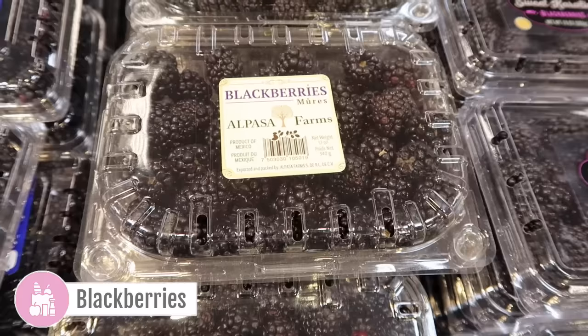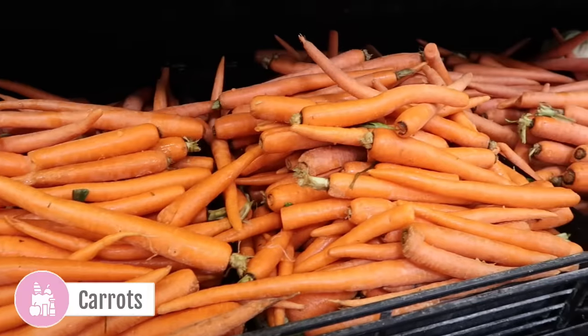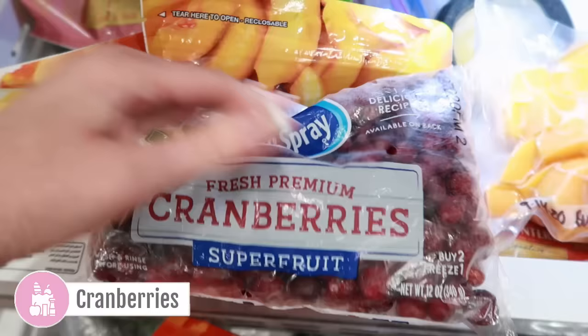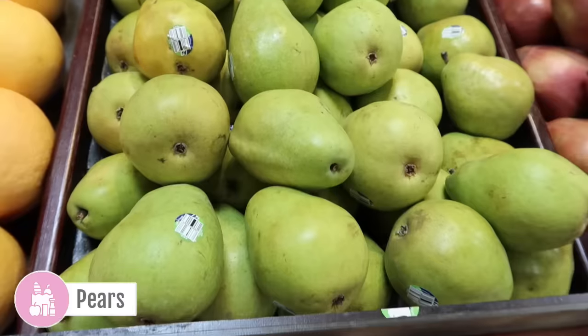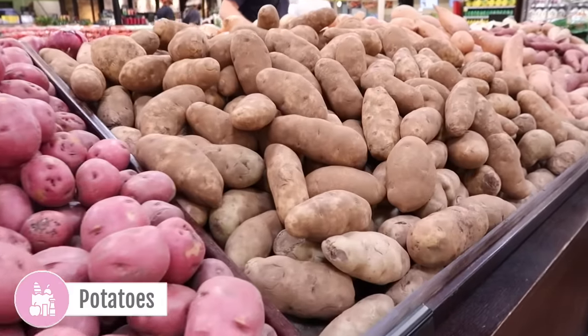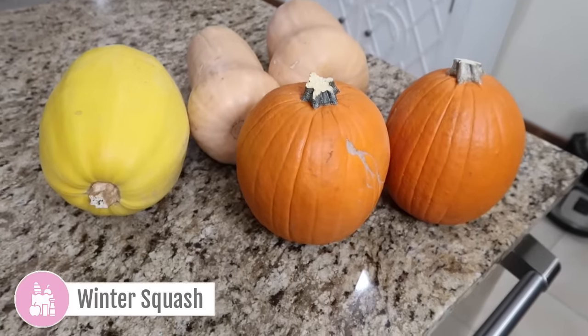Apples, beets, blackberries, broccoli, Brussels sprouts, butternut squash, carrots, cauliflower, celery, cranberries, eggplant, grapefruit, oranges, parsnip, pears, pomegranate, potatoes, turnip, spinach, sweet potatoes, pumpkin, and winter squash. I hope you didn't try to jot all that down. There's so much more that's in season.